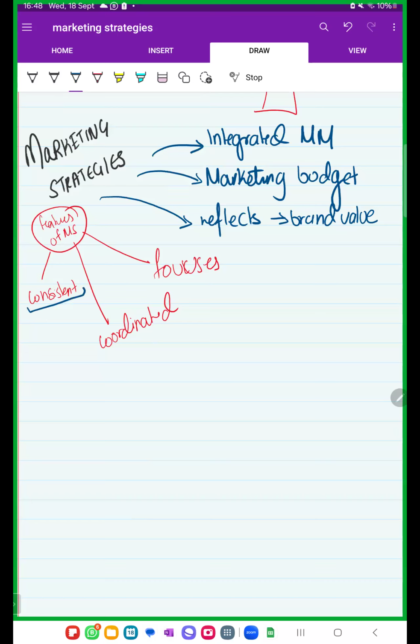You cannot say that I am a brand for a niche market and then start saying something else. You can't be a high-end brand but then start having really cheesy advertisements. Your integrated marketing mix is an important aspect of the consistency of your marketing strategy.